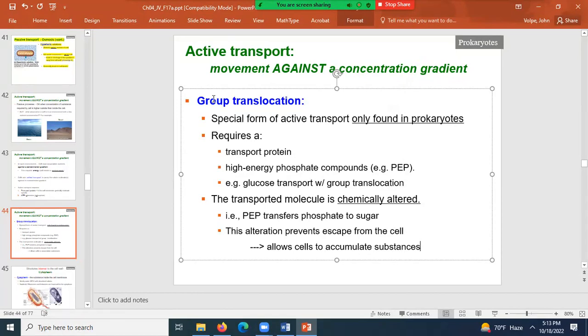Any question about any of that? I'm not hearing anything, so I'm going to move on. All right. Remember, group translocation is only found in prokaryote cells.